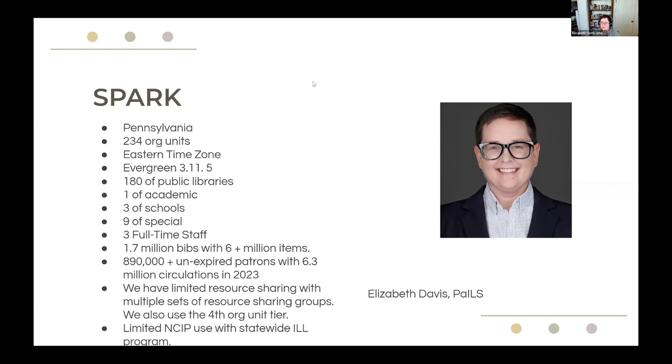And something that's a little different from us is that we're on 3.11.5, but we're hosted by Equinox. So some of our upgrade workflows might be a little different from our co-presenters for obvious reasons, because we don't do some of that work, but doesn't mean that we don't have a lot of planning to put in as well. We have three full-time staff.